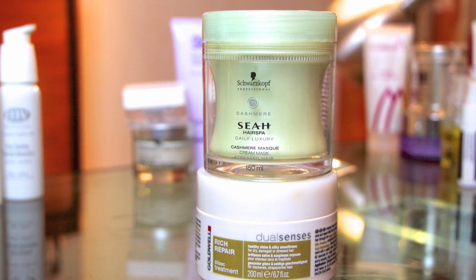But then once the shoot has ended and I've got a massive head full of frizz and it's all been backcombed, then I'll go in with some kind of heavy duty restorative conditioner or leave-in conditioner. So a couple of them there to show you. But otherwise, again, just very, very normal, pedestrian, everyday routine.